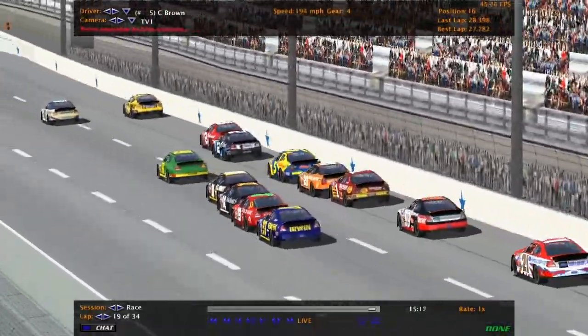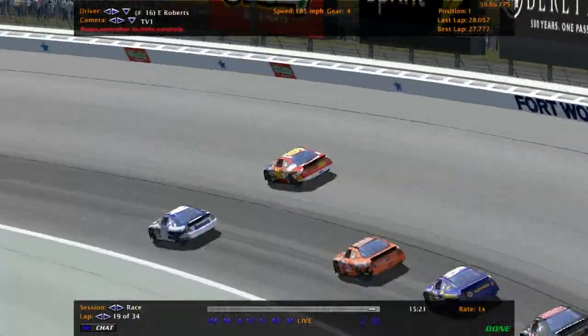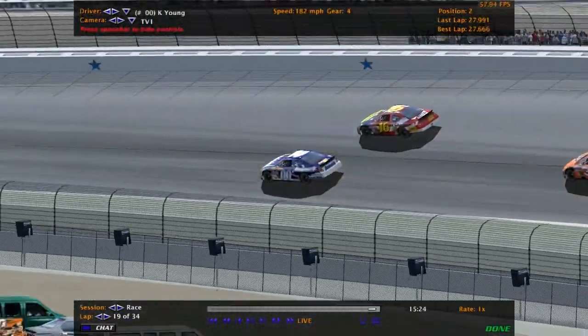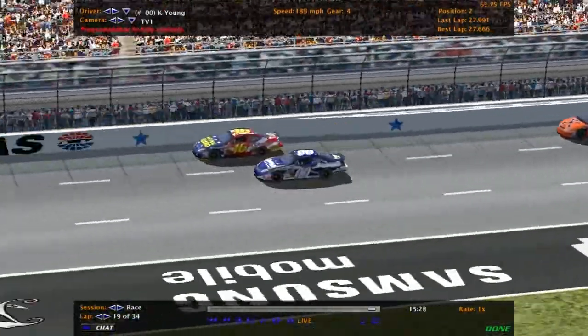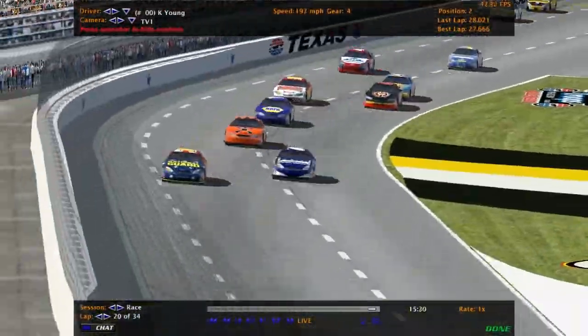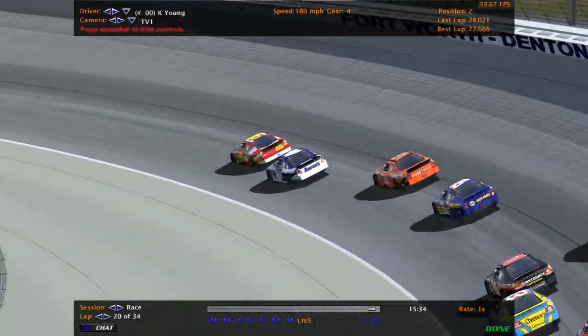Right now, 19 of 34 complete, getting down to the late stages of the race. What do you see as we're going for a lead change up here with Kyle Young? I was just going to say, do you think Kyle Young has it? And right now, Eddie's going to get around him on the outside for now. Do you think Kyle Young's got what it takes to get around Eddie Roberts?